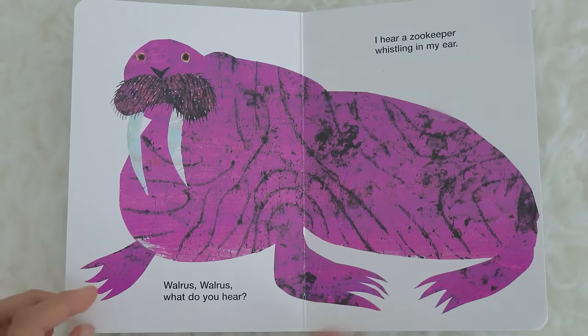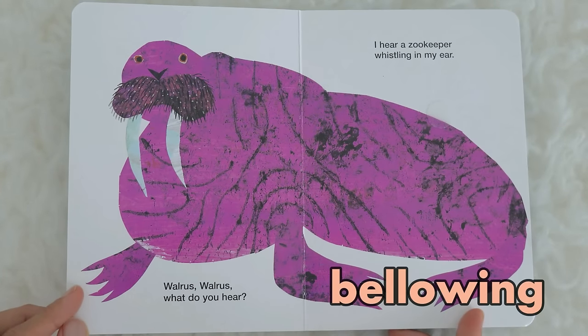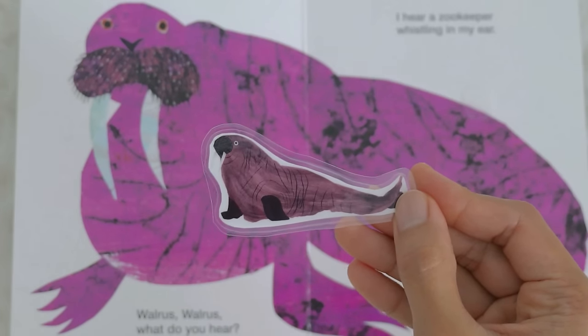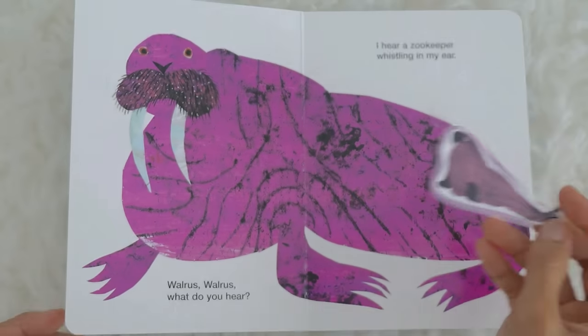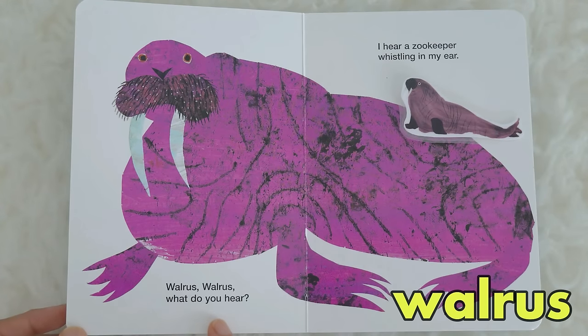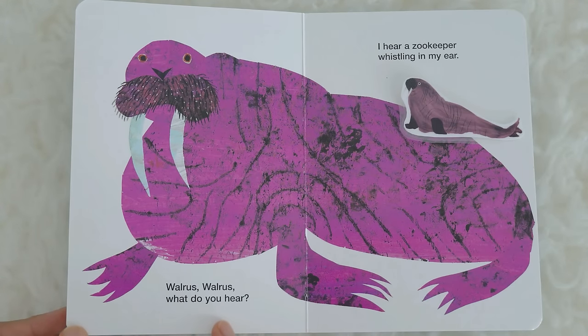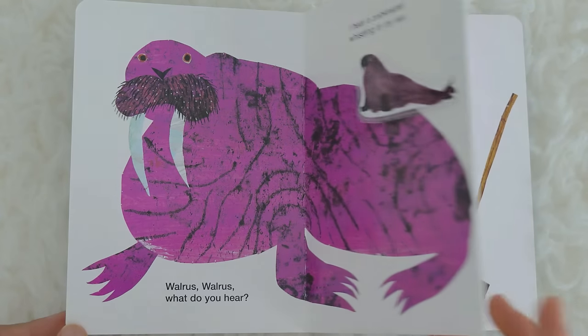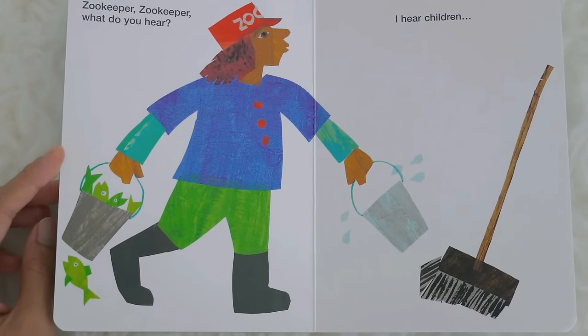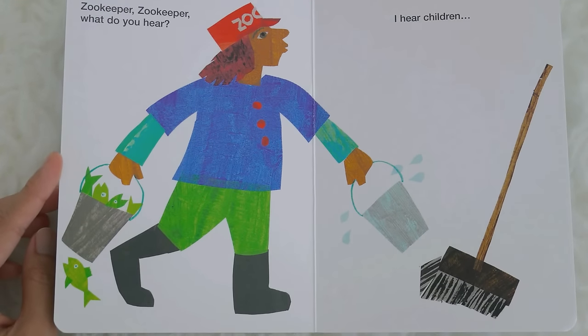Let's listen to the sound that the walrus makes. The walrus makes a bellowing sound. Walrus, walrus, what do you hear? I hear a zookeeper whistling in my ear. Zookeeper, zookeeper, what do you hear?